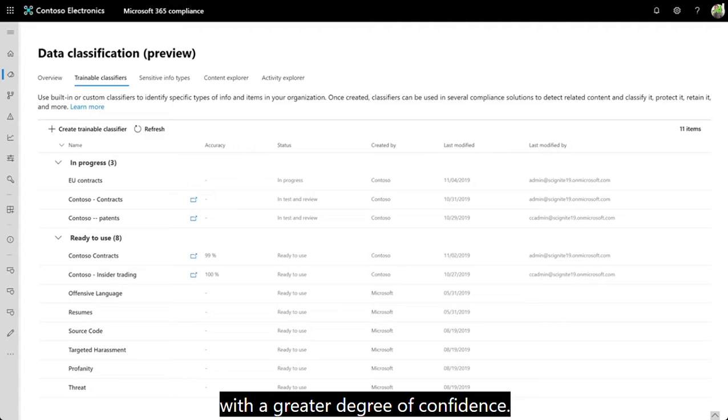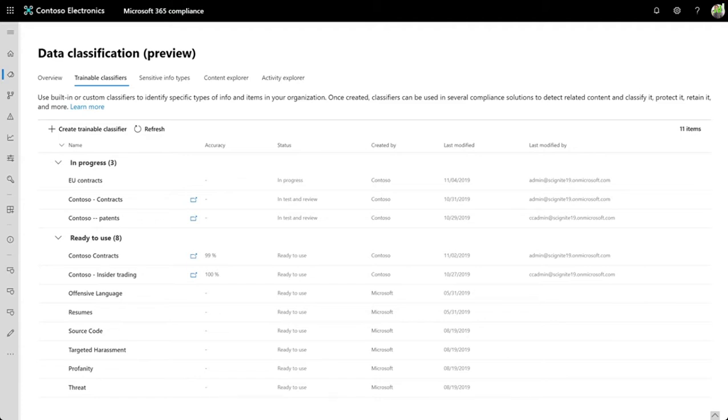In this case, we could use a resume's built-in classifier here to identify and remediate our documents with a greater degree of confidence. So this is a great start, but what if your needs aren't covered by one of the built-in classifiers? In that case, we may need to build our own. Let's have a look at what that looks like. We'll click on Create Trainable Classifier.